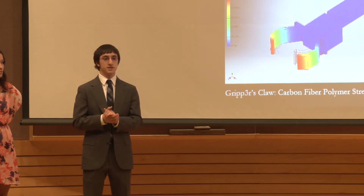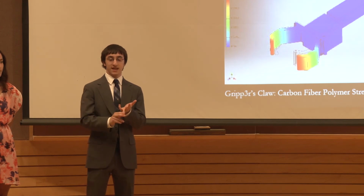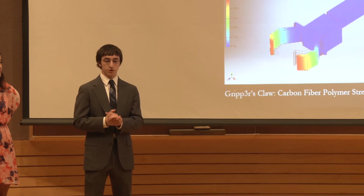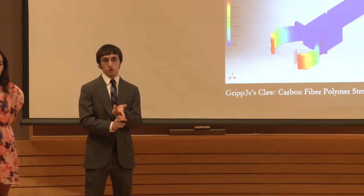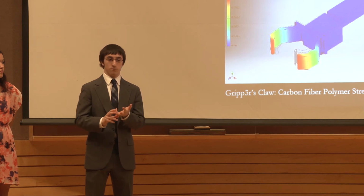We did our research and decided that we wanted to test 4 materials: titanium, aluminum, stainless steel, and carbon fiber. In order to actually test these materials, we created computer-aided design models of both components, and we also created a stress test for them that simulated conditions on Titan. For instance, we entered the gravitational acceleration of 1.4 meters per second squared. We entered the atmospheric pressure of Titan.